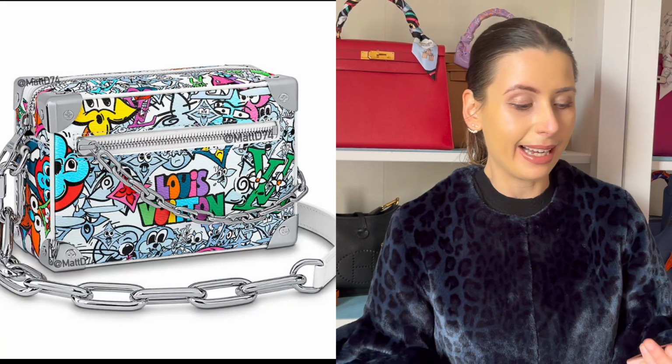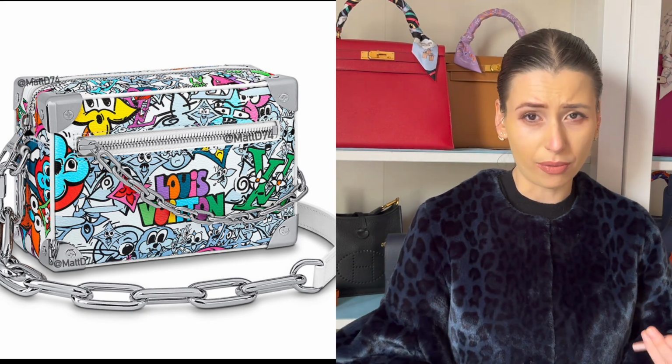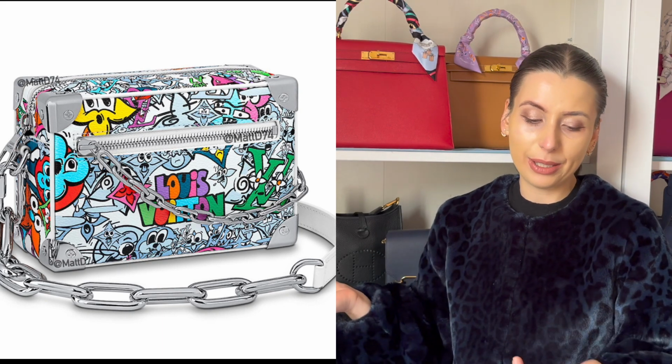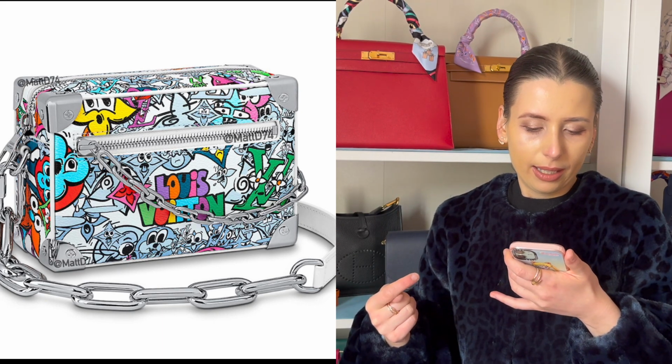Now the doodle print, I'm kind of not into it. I just think it looks a bit cheap, but it is again a bit of a talking piece, and you can also get it in a little bit more of a wearable style. This is the soft trunk style. This has silver hardware and the Louis Vuitton in the front. This is a little bit more obviously Louis Vuitton because of the trunk style and then the obvious branding.